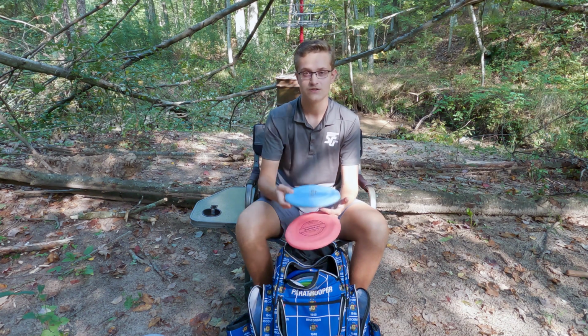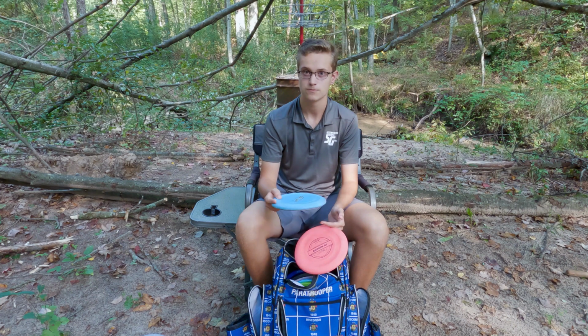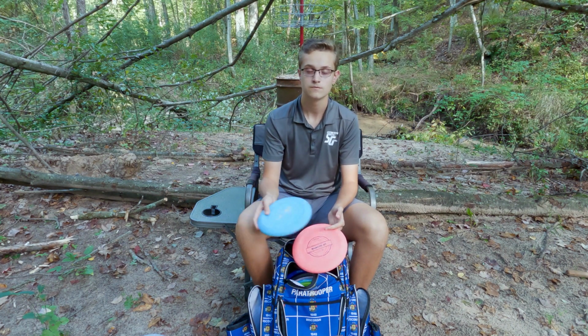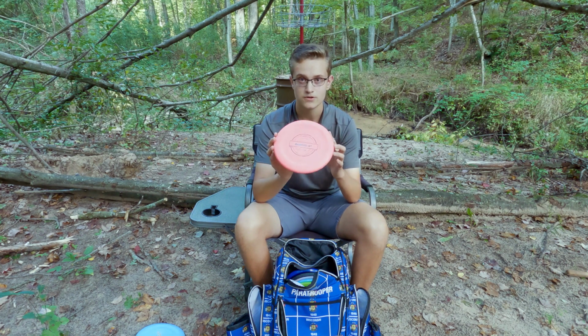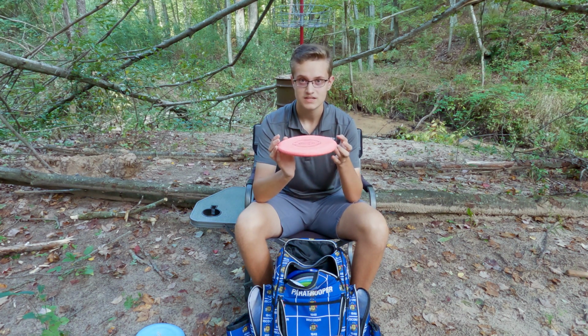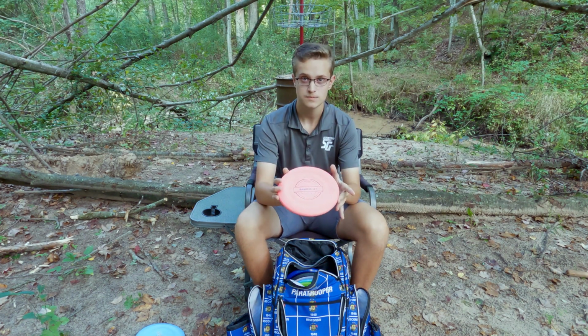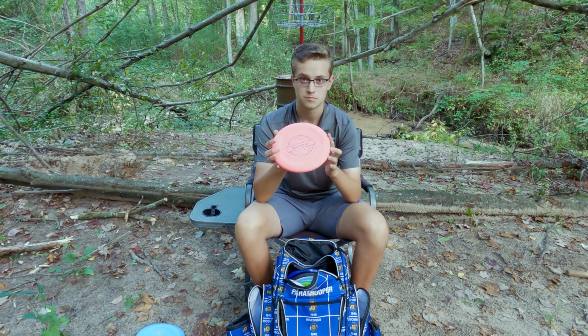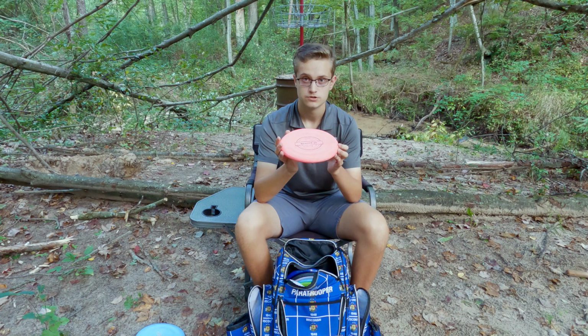It's very beat in, so it has an understable flight. I can trust this on hyzer and know that it's going to either flip up or even flip over if I throw it really hard. This other one is in the new Putterline plastic. It's not quite as beat in, but it is still pretty seasoned. Has a slightly understable flight. I like this for hyzer flips, or just any type of approach shot in the open or the woods. This would definitely be my go-to Banger.